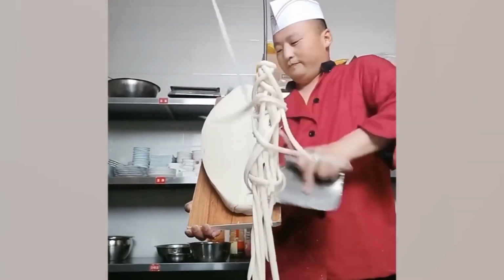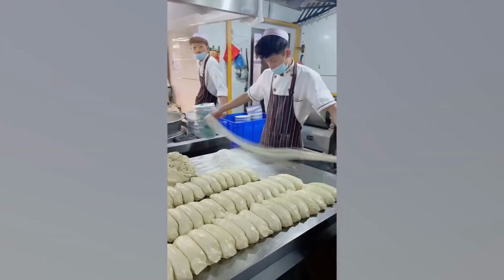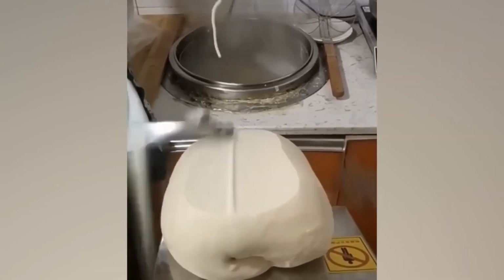There's a whole lot of different ways to make your own noodles. From this guy who's perfected the technique of slicing thick noodles onto a pole, to this guy who only needs his hands to whip up the perfect ramen. Or if you're really lazy, just get the Dough Stripper 2000 to do it for you.